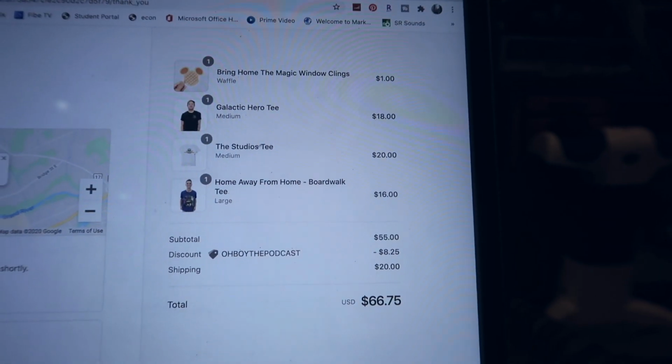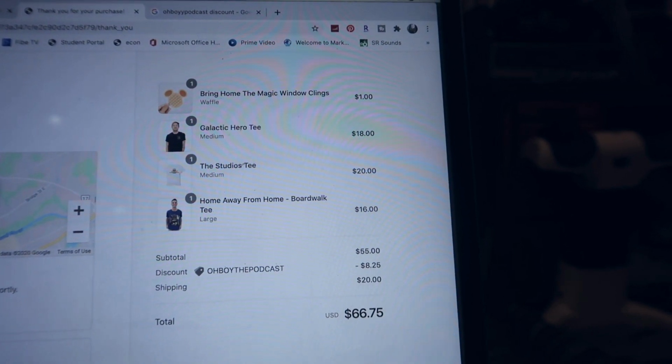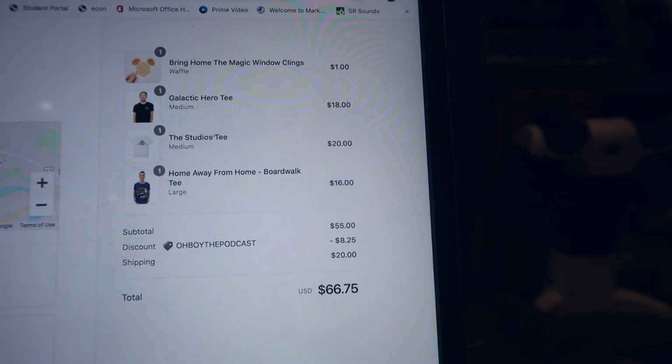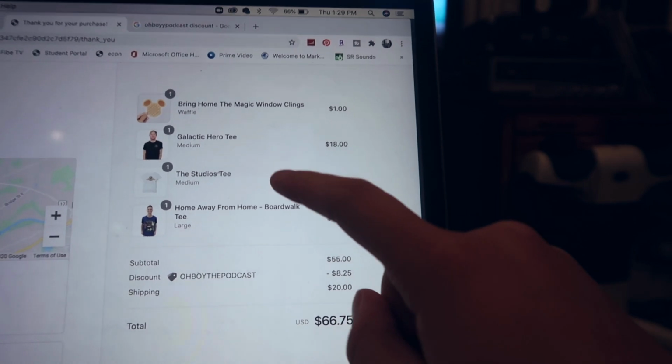I don't know how well you're gonna be able to tell, but I got a waffle window cling thing because it was $1. The Galactic Hero tee, the Studios tee, and the Home Away From Home Boardwalk tee. The Boardwalk tee was the one I super wanted, but these two were also in my cart. Such a good day. Such a good day.